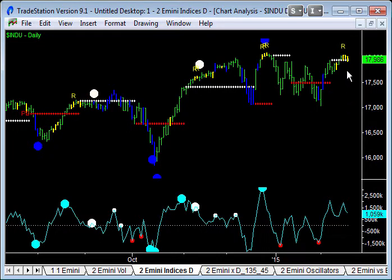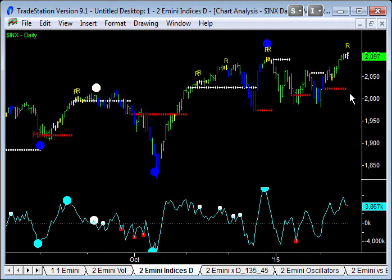So whether we get a little bit of a jump up through this 18,000, which will be a key number on the Dow, and then sell off like something like that, or whether it happens over the next couple of days, I'm not sure, but those for me are the key levels.